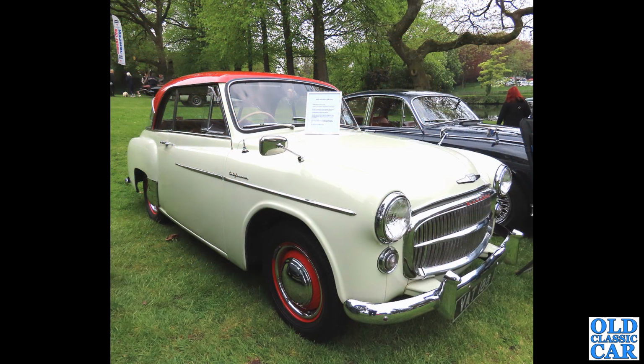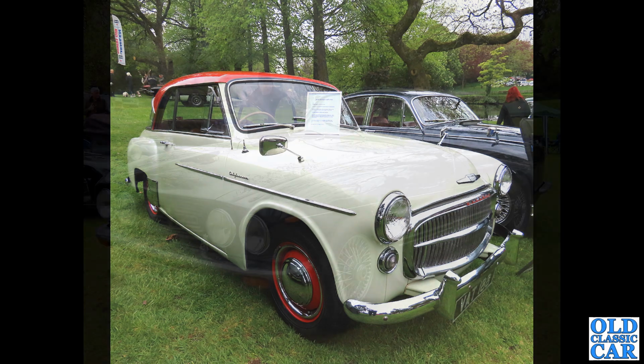We're back at Gawsworth here, and you don't see these too often. This is the Hillman Minx Californian. It's quite a stylish looking car based on contemporary Minx saloons. But yeah, really, really nice car. Three-piece wraparound rear screen in these. Quite bright two-tone colour schemes as well, but yeah, these are really smart.